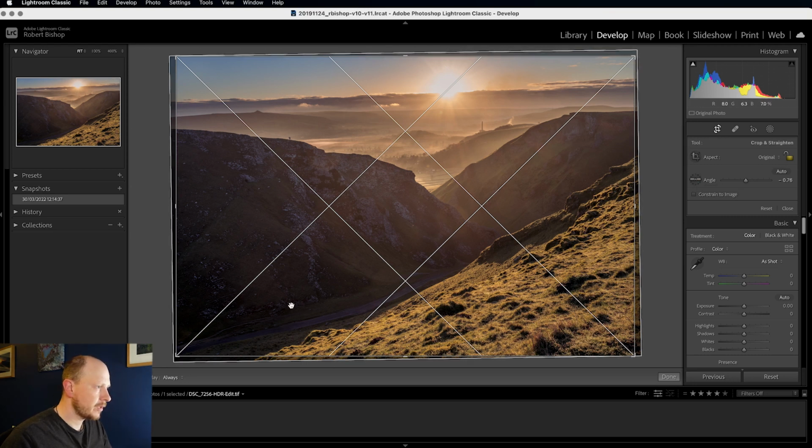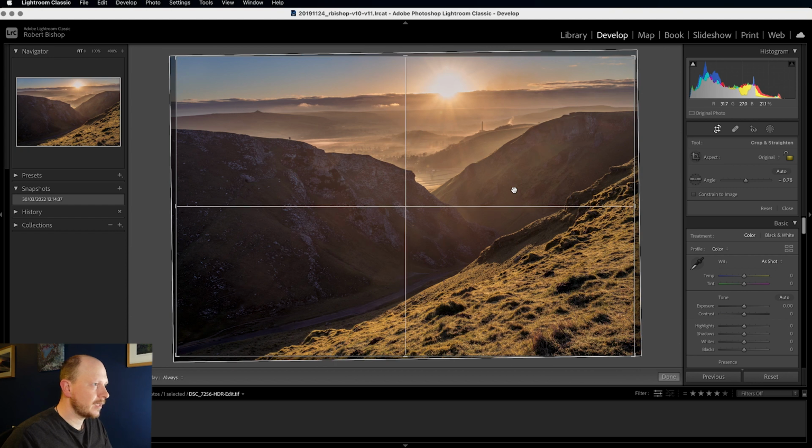We see this one, it doesn't exactly line up, but it kind of correlates to these lines. So you've got the foreground hillside here which kind of matches up a little bit with this line. We've got this angle here which is matching up with this one, and this one here which is matching up with this line. So it's not exact, but it kind of does correlate slightly.